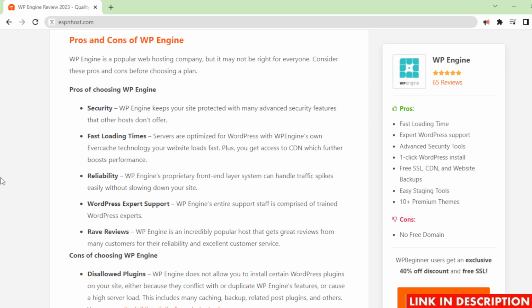1. Security. WP Engine keeps your site protected with many advanced security features that other hosts don't offer. 2. Fast loading times. Servers are optimized for WordPress with WP Engine's own EverCache technology. Your website loads fast. Plus, you get access to CDN, which further boosts performance. 3. Reliability. WP Engine's proprietary front-end layer system can handle traffic spikes easily without slowing down your site.